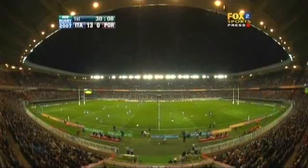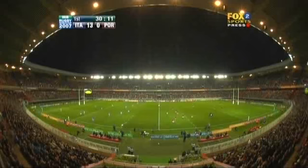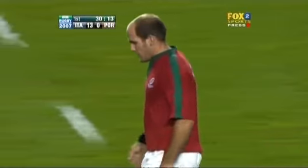I'd just like to see the Italians just a little bit more direct in their attack. They're taking up too much width at the moment. They're not giving their outsides much space at all.